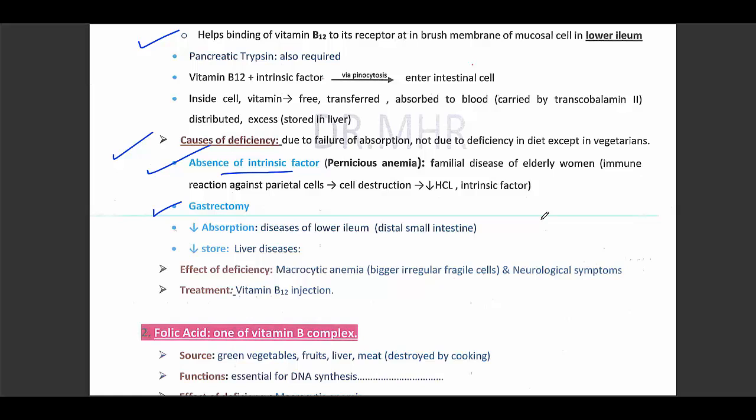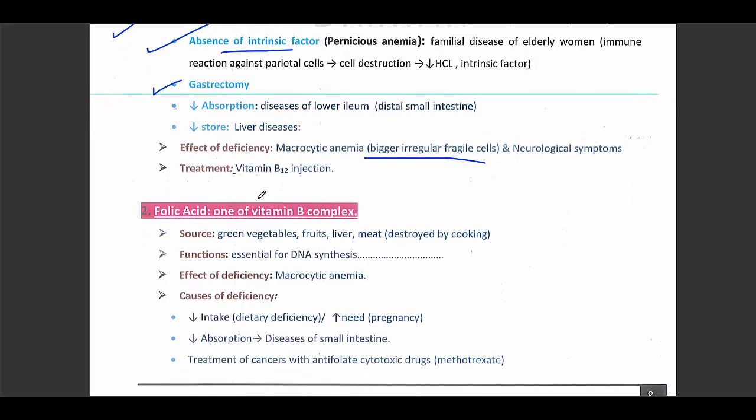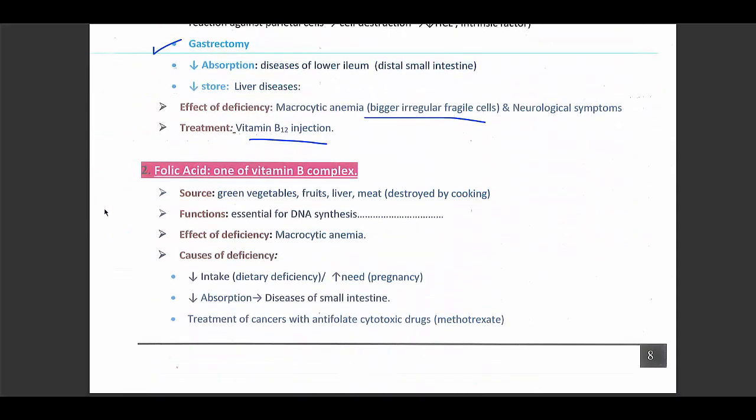Okay. Let's move now to the effects of deficiency, like macrocytic anemia. Okay, bigger, irregular, fragile cells. Why? Because there is no division of RBCs, because vitamin B12 is very important for the division, to complete maturation of DNA. The treatment is simply vitamin B12 injection. Okay, this is the first vitamin, we have vitamin B12.